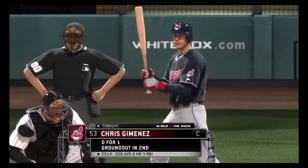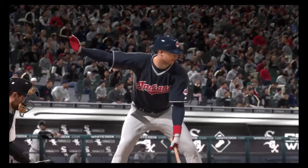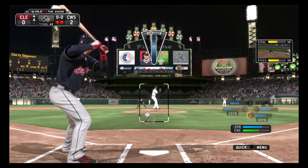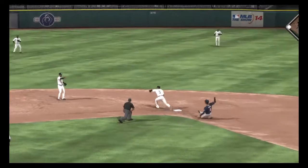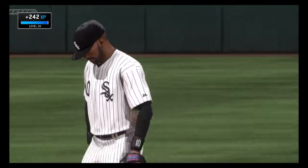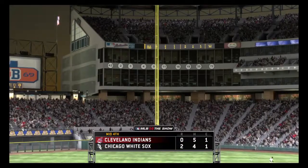Chris Jimenez will stand in. He grounded out his first time. Swing and a ball hit hard on the ground is short. And an underhanded throw is in time for out number 3. 1 left for the Tribe. They trail it here 2-0.